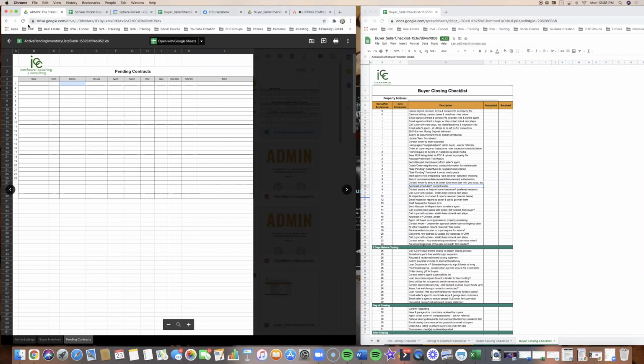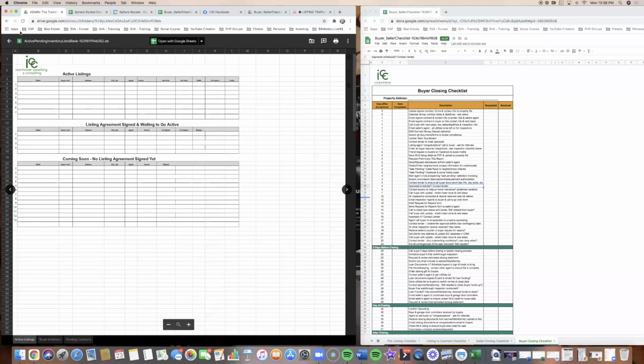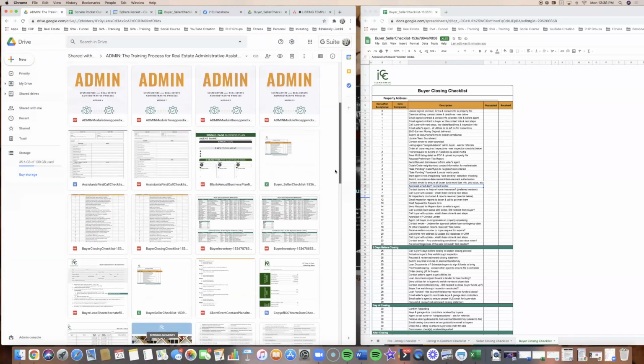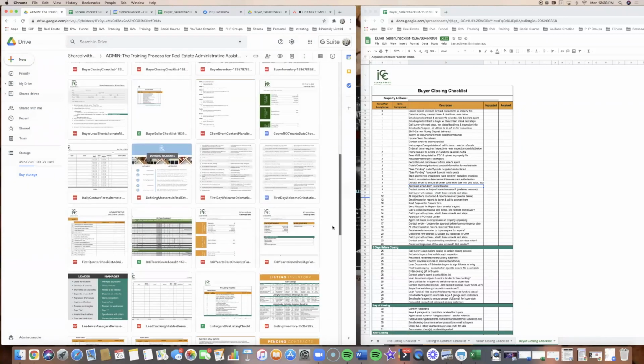All things that a lot of times we let slip through the cracks. So I'll share that document with you. This is what we call an active pending inventory list. We have a few other ones in here that I will share with you as well. Let me find a few of the other ones.